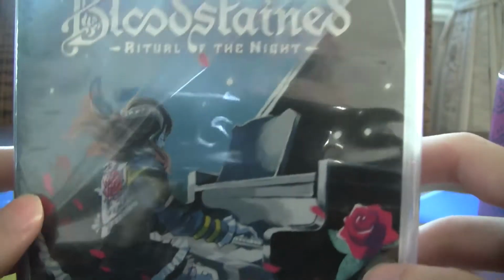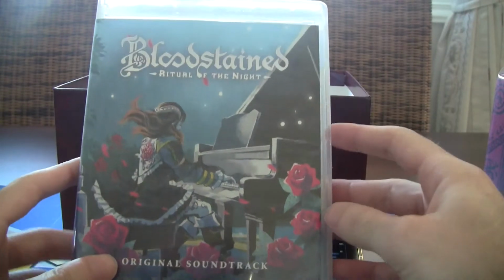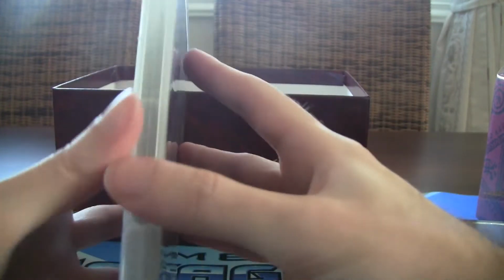Should I? No, you know what? Let's just open it for you guys. Okay, so I got rid of the shrink wrap off screen, and this is the soundtrack.